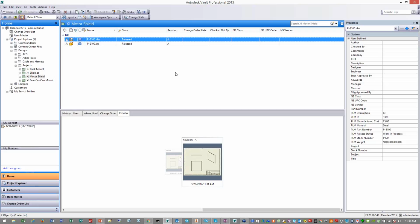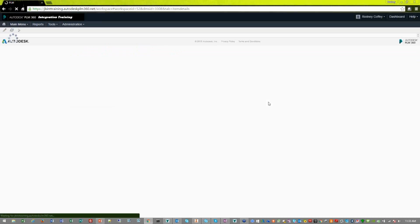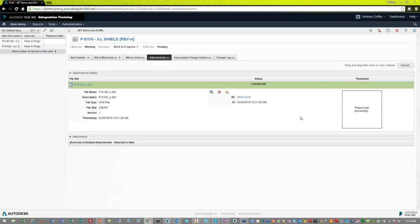What we're expecting to happen is that a DWF of these design files will be placed on the Attachments tab in PLM 360. So let's hop back. Here's our PLM 360 item. Nothing's changed yet. We're going to do a refresh. And you can see we now have one attachment. I'll pick the Attachments tab, and you'll notice we have the PS100. We put the revision of the design file in Vault as a suffix here, so you can see we have PS100_A. That's the revision of that file. I'll show you why that's important in just a moment.